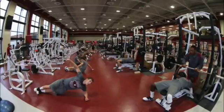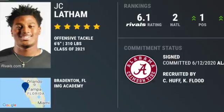And the fourth quarter program has not started at Alabama. That'll begin on February 1st for the early enrollees. But right now they'll just be working out. So now let's talk about 5 early enrollees to keep your eye on going into this 2021 season.